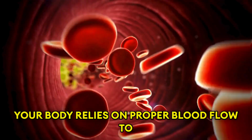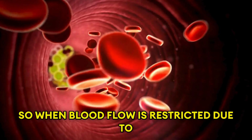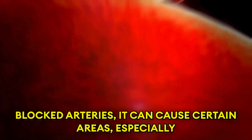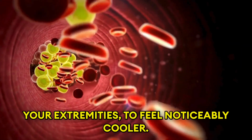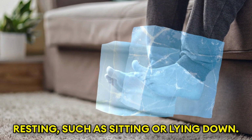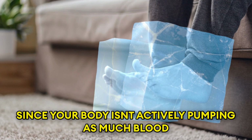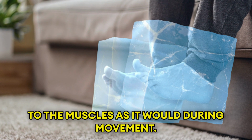Your body relies on proper blood flow to regulate temperature and keep your tissues healthy, so when blood flow is restricted due to blocked arteries, it can cause certain areas, especially your extremities, to feel noticeably cooler. This coldness is often most noticeable when you're resting, such as sitting or lying down, since your body isn't actively pumping as much blood to the muscles as it would during movement.